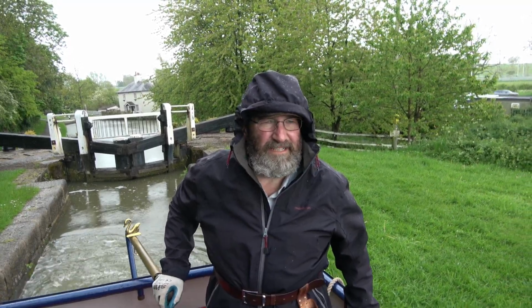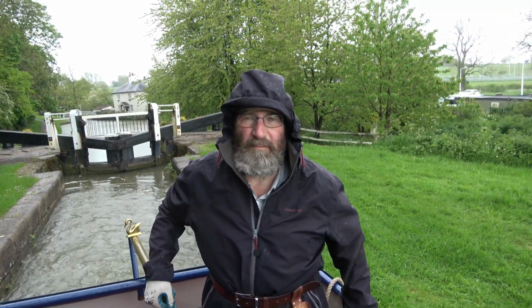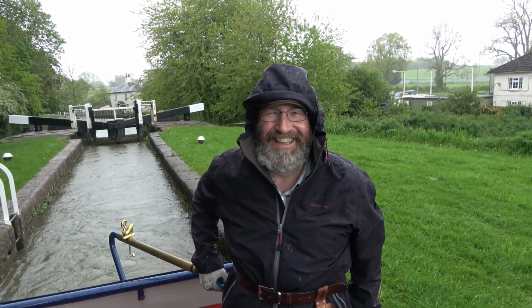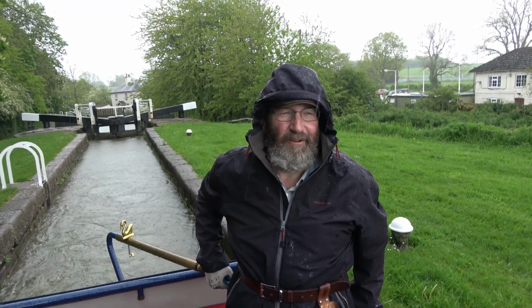I'm just leaving the second lock and I'm going to moor up to wait for the boats to come down. It's a bit of a tight turn to moor up here. Fortunately, I've got a short boat. It does make it a little bit easier. Heavens are open again now.